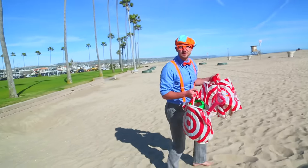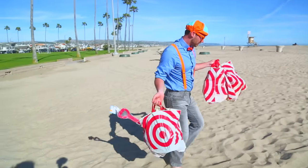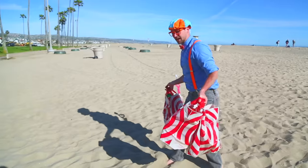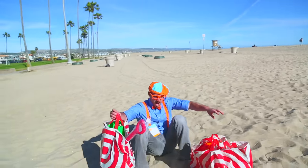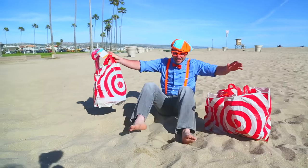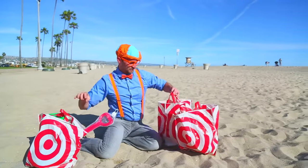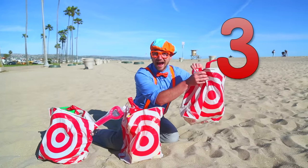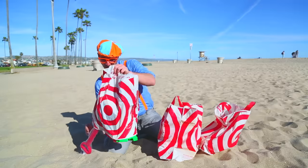Oh, I am so excited to show you all the sand toys that I have. Huh, does this look like a good spot? I think so. Okay, look. Like I said, it feels so good on my feet. Okay, I have one bag, two bags, and three bags. Okay, let's see what we have in here.